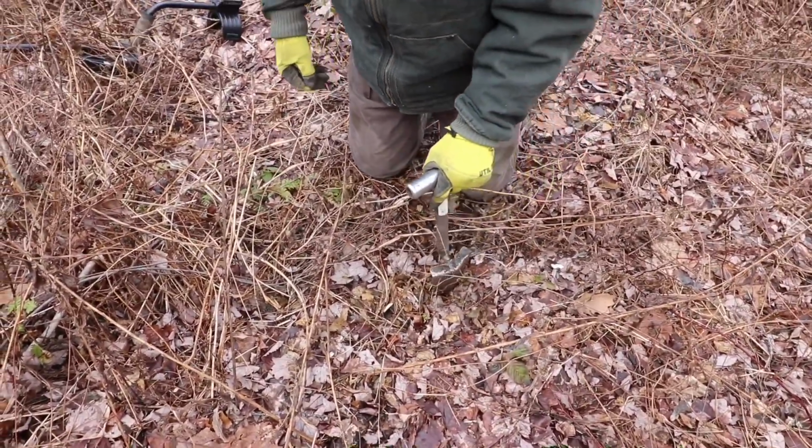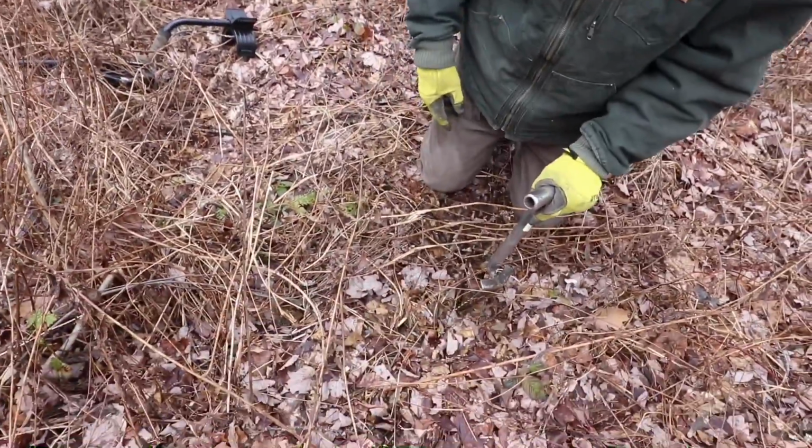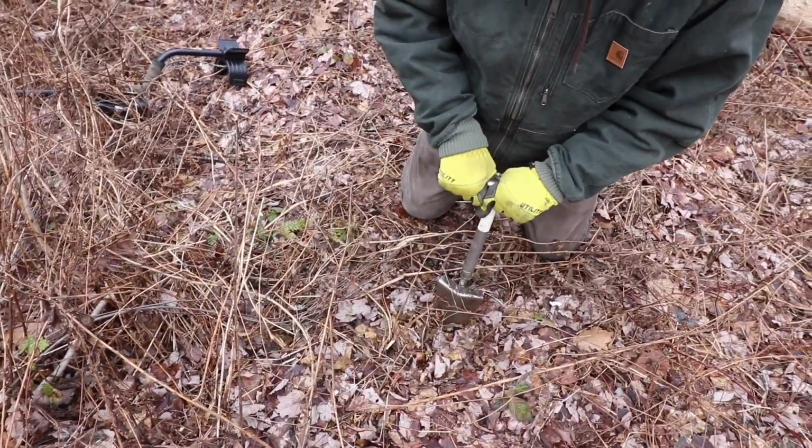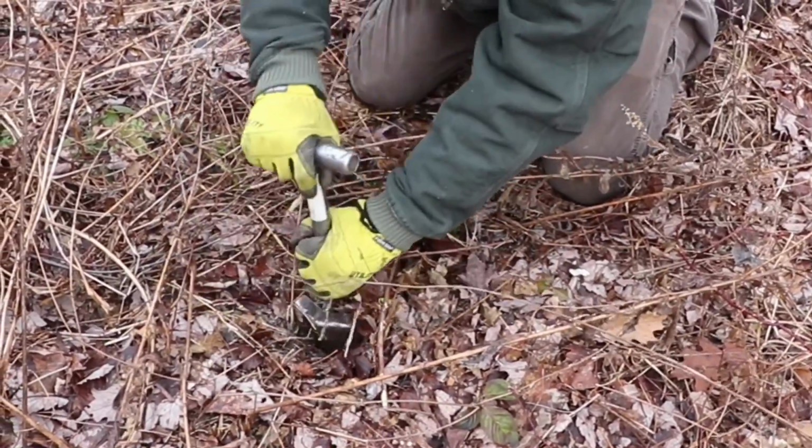You had no problem under the trees, did you? Under the trees it was soft and loamy. This is not. That's hard, but there's the frost line. There you go.